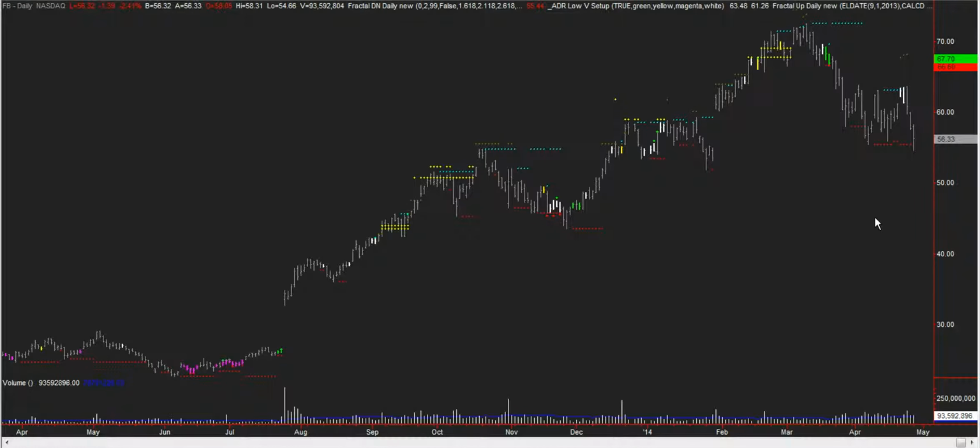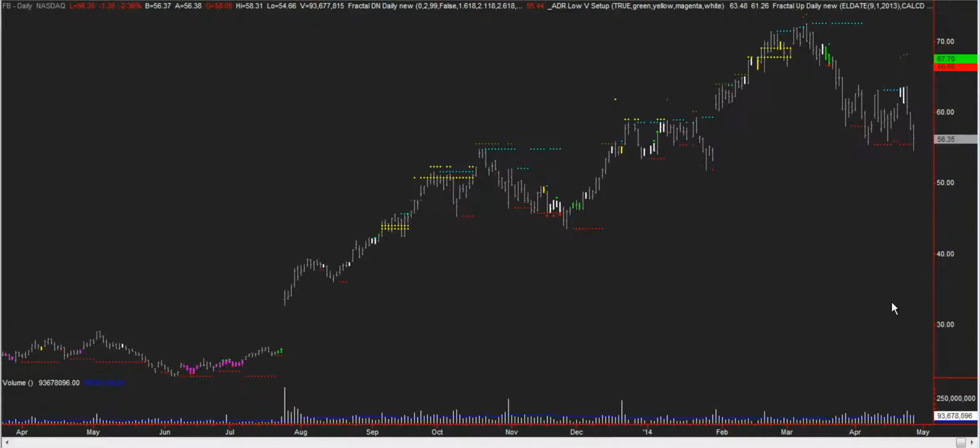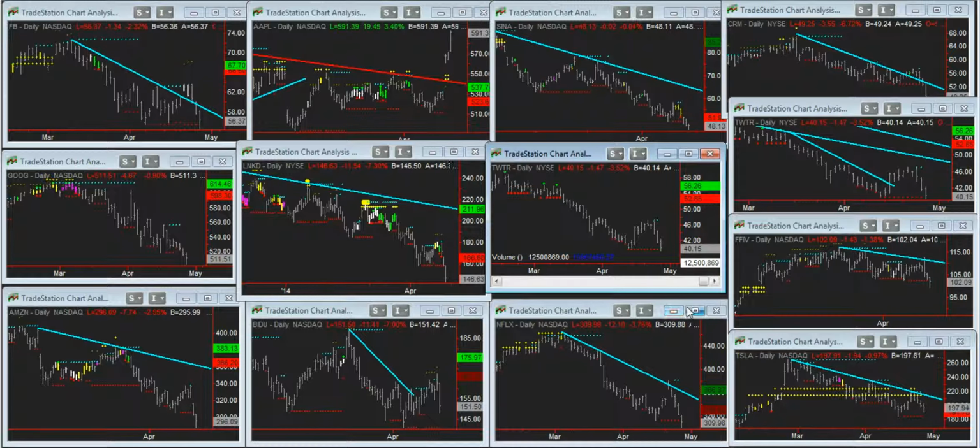Let's take a look at Facebook. These stocks, another one that's sort of gotten beat up the last couple days. Let's see here. Twitter. Again, social media, they've been kind of making these lower lows. And the key here in these stocks is that they're still making lower lows and lower highs. So I tend to want to stay away from those, because until that changes, you're basically just trying to catch a falling knife.